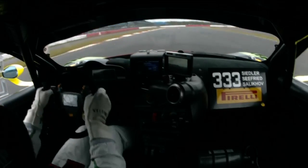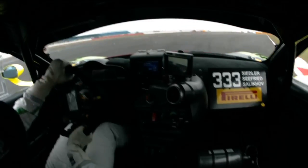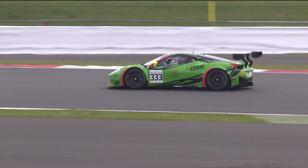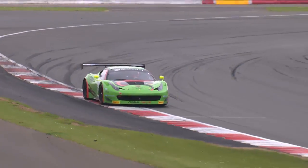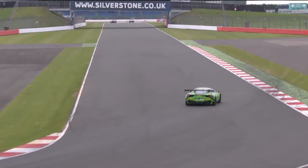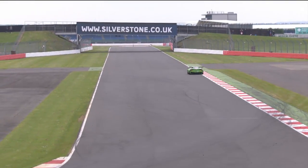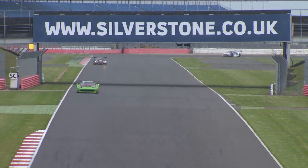Back on board with Norbert Siedler. This is Village. Paddle shift, of course, so his hands don't move off the wheel. Up towards the loop. He got a big bit of oversteer coming out of here the last time. This time a little bit more stable. So the Ferrari powers down Wellington Straight.